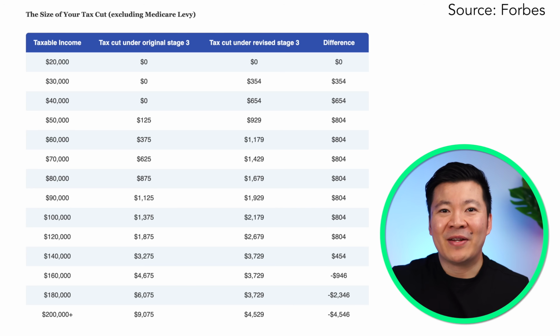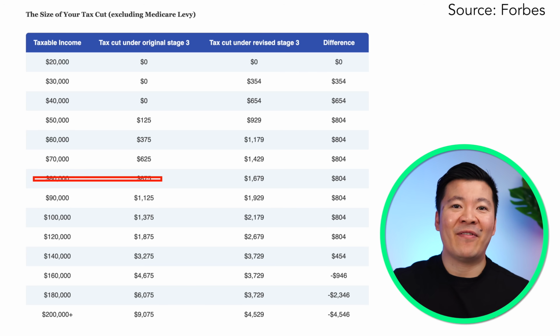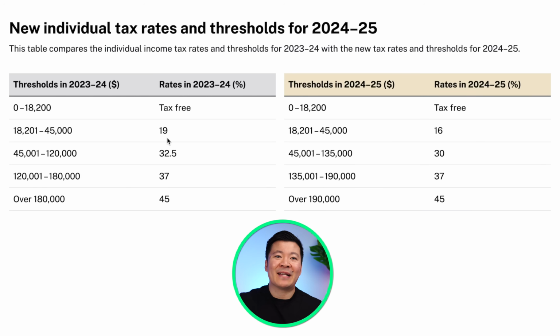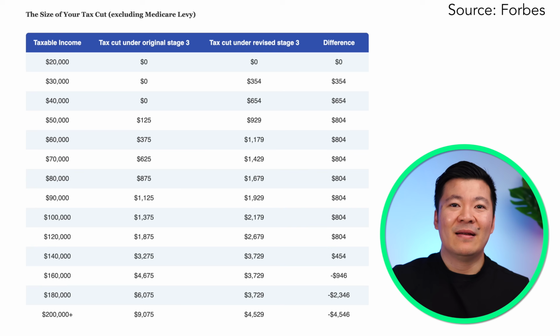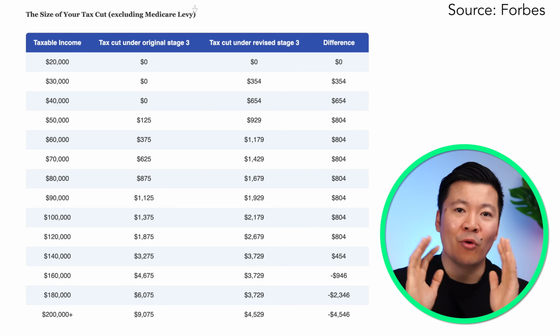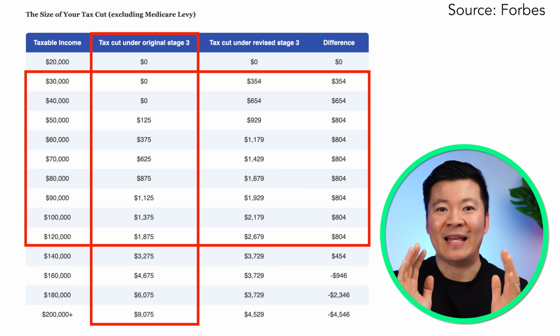This original plan favored high-income earners significantly. For example, those earning $80K would only save $875, while those earning $200K would save a substantial $9,075. Given this disparity, the government revised the Stage 3 tax cut to create a more level playing field. The revised rates are the ones we previously talked about in this video. Despite the overall cost of the tax cuts package remaining the same, the tax savings are now distributed more broadly. They are now focused on low and middle income taxpayers who previously did not benefit significantly from the tax cuts. This group of taxpayers, who have been struggling with the increases in the cost of living and who outnumber high income earners, are now the main beneficiaries of the new plan.